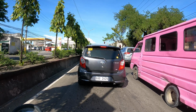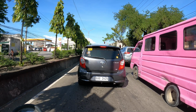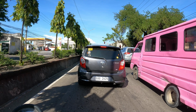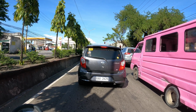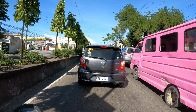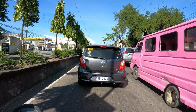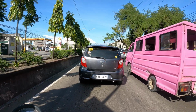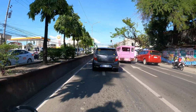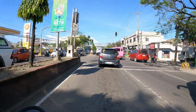Taxis are very cheap here. It costs 100 pesos, $2, to 200 or 300 pesos, $4 or $6, to get all the way across town. Usually not more than 200 pesos. If I go from up near Ayala Mall across over to a mall across the bridges on Mactan Island, usually about 250 pesos, about $5. So leave the driving to them.